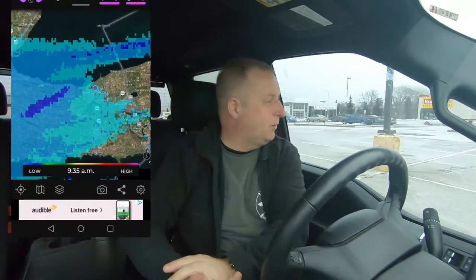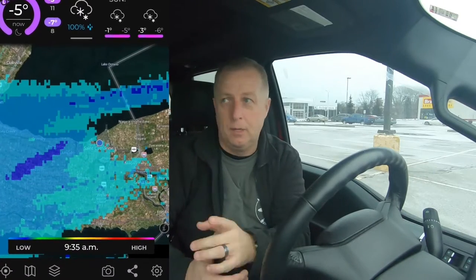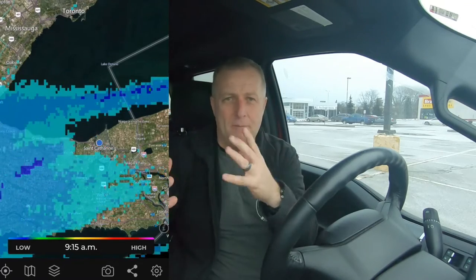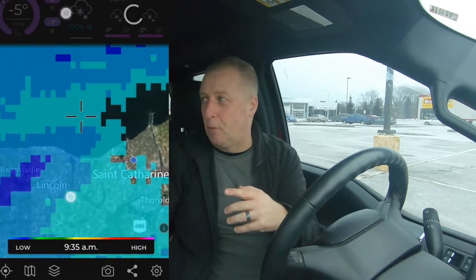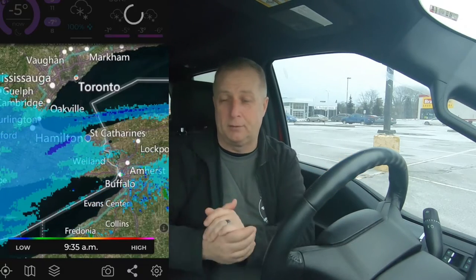Pulled up here in St Catharines. I'm looking at this little blue spot here. I'll just put it up on the map here. This is what I'm interested in. It looks like it could be quite a heavy band of snow. So we're going to head down into Port Dalhousie and have a look and see what we can see. It's kind of mixed right now. The snow squalls are coming one way, and there's also a band of snow coming the other way. So I'm torn between where to go right now. Anyway, we're just going to keep following the snow and see what we can come up with.